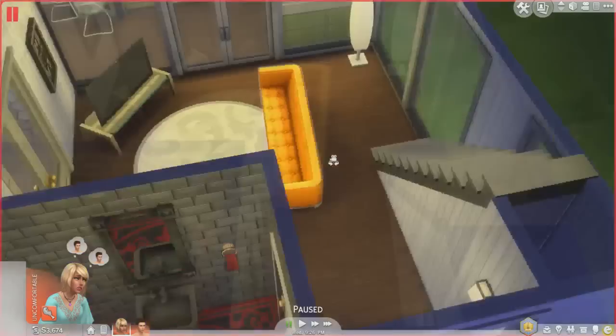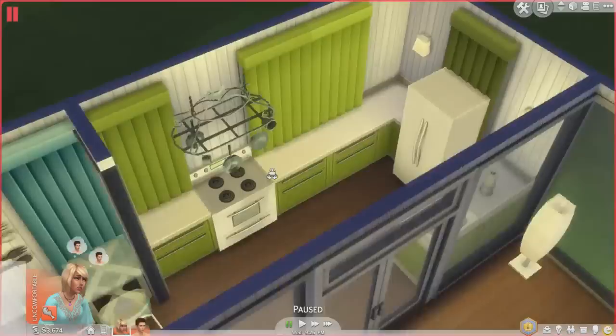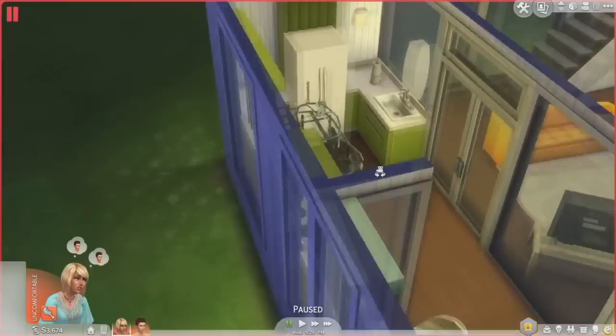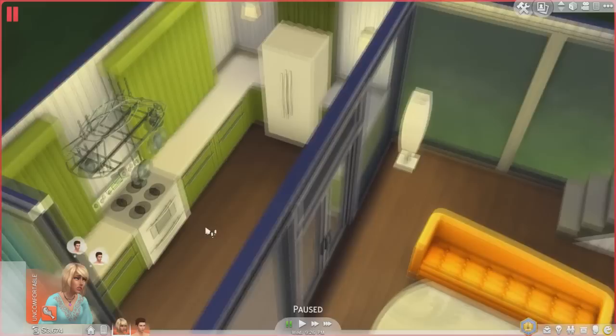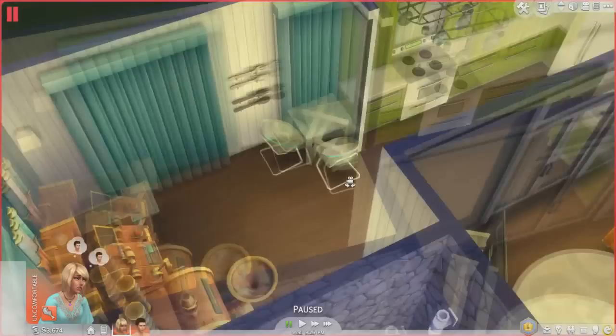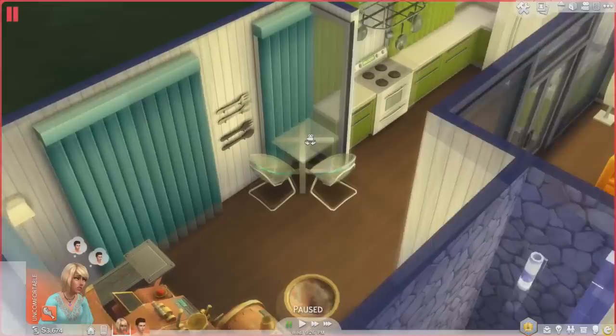And then here is our awesome kitchen, which I love. I didn't put any extreme decoration into this. I kept it very clean, but I really liked the green colors. I don't ever think about using green for a kitchen, so that was pretty fun. I had a lot of fun making the kitchen. This was my favorite part, I think. We have a little glass wall here separating the kitchen from the little dining room. It's more of a little cupcake station, but this is a little table.